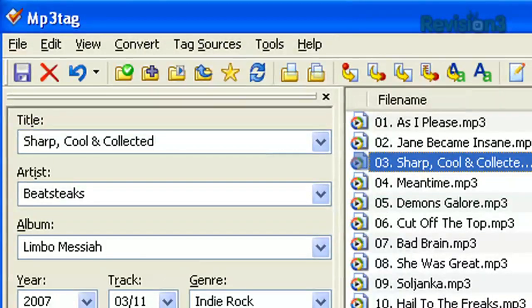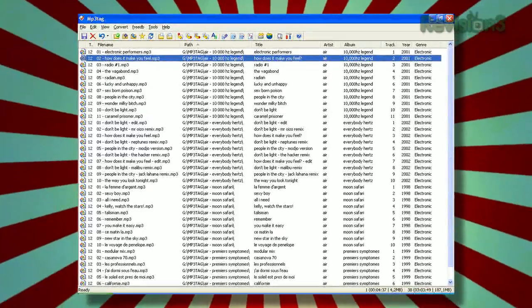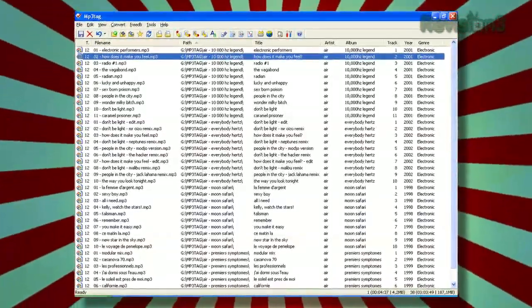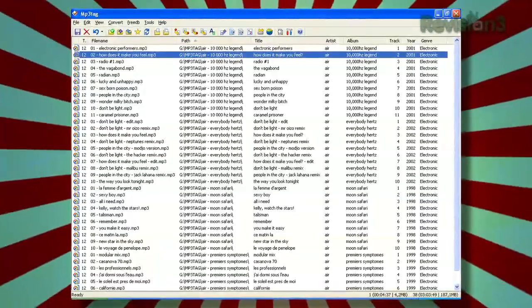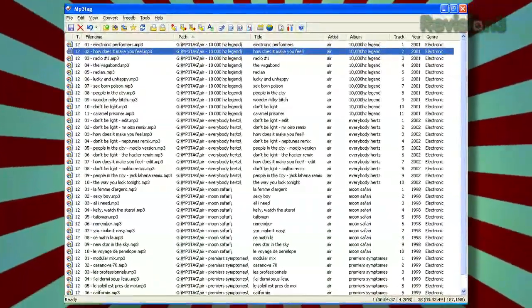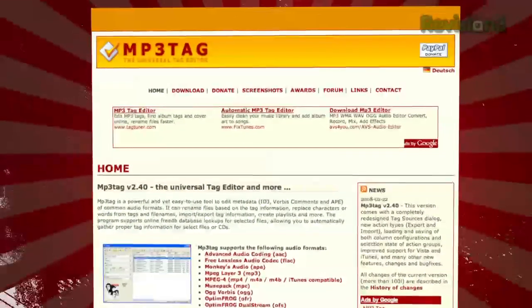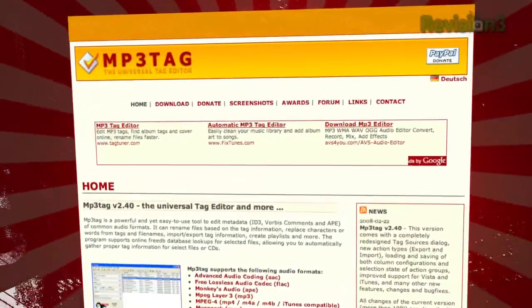Once you're finished with the changes, just click the icon shaped like a floppy disk to save. If you have additional files you want to change, just follow the same process. Now whether it's an MP3, OGG, or FLAC file, it's best to have each individual album in its own separate folder. MP3 Tag, it's just that easy and just that free. So give it a try and organize all those digital music files as you see fit.